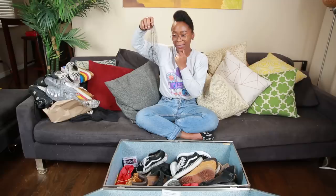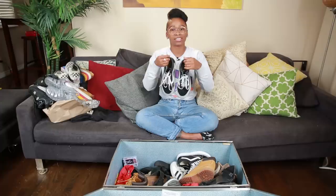Remember when I said that I have lots of slight variations of shoes that I already have? These are my go-to Vans. I love wearing them. They're really comfy and I feel like they add kind of an LA skater vibe, which is really fun for me. I do have another pair, but it's slightly platformed.